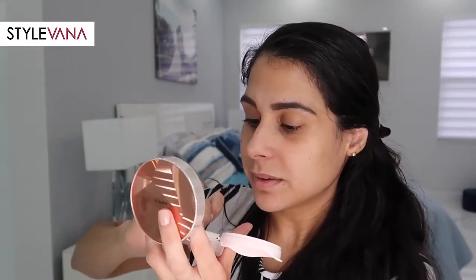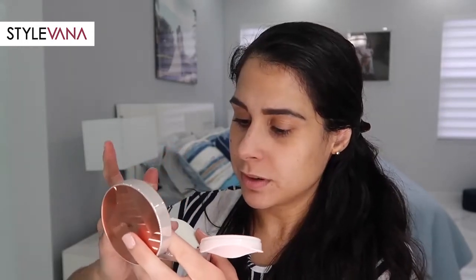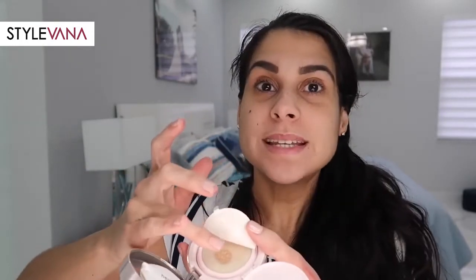Let me open it. Oh wow, look at this. It has kind of a sponge as well. Oh my god, you press it in and the product comes out. Whoa, this is really, really cool. I've never actually tried this before, so I'm excited to try it. I'm actually gonna put this on my face. Oh my god, and it feels really, really nice actually.